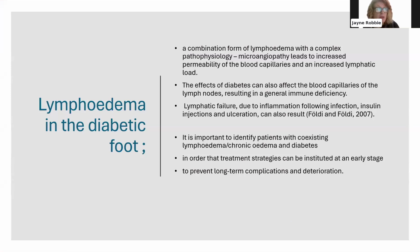Thinking about lymphedema and that more lymphatic cause of edema in the limb, it leads to microangiopathy, so we get small vessel disease, those very small arterioles and capillaries in the foot, increased permeability of the capillaries, and increased lymphatic load. We can have a problem as well if we have some lymphatic problem with inflammation following infection. You can sometimes get lymphatic failure around insulin injection sites, so we might see that if people inject into their thighs, and that might also be something that we need to consider.